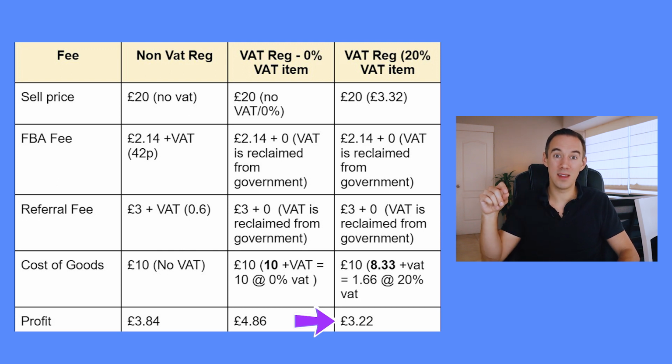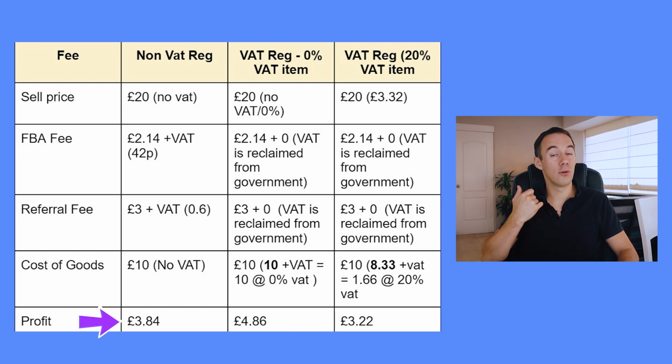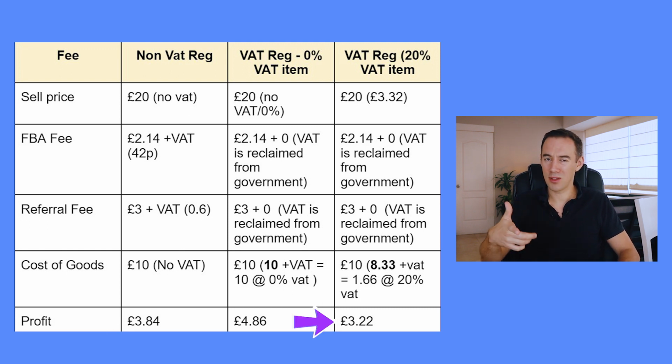Quite simply, you can see that as a non-VAT registered seller for the product, you're going to make £3.84 profit. For a normal VAT registered seller, you'd only make £3.22, which puts you at a disadvantage. But if you were to start selling zero rated items, you're now going to get £4.86, which is quite a big change. It gives you a nice chunk of change to make more profit, which can really help you out. As you can see, selling 0% VAT items when you're a VAT registered seller can give you more profits in your Amazon business that even non-VAT registered sellers can't take advantage of.